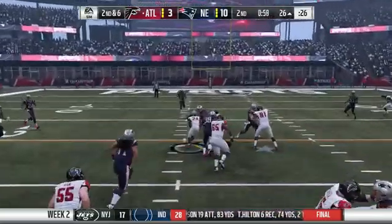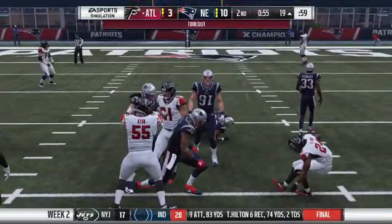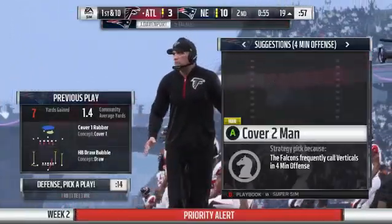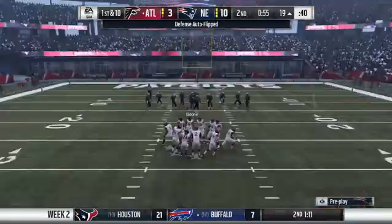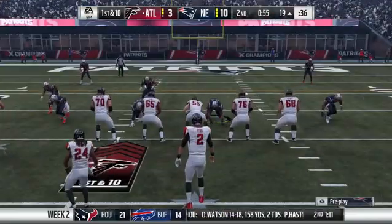Ryan going to give to Freeman on the draw. And he'll be brought down inside the 20 at the 19. And now we won't see a play on first down. We're going to get a timeout instead. Let's go. As the clock will stop with 55 seconds to go until halftime.